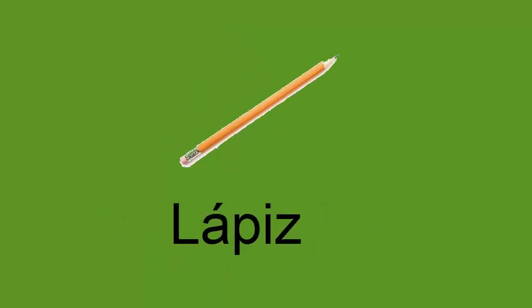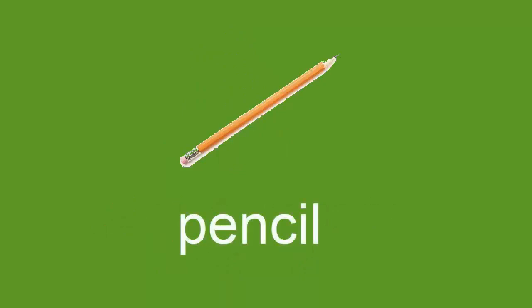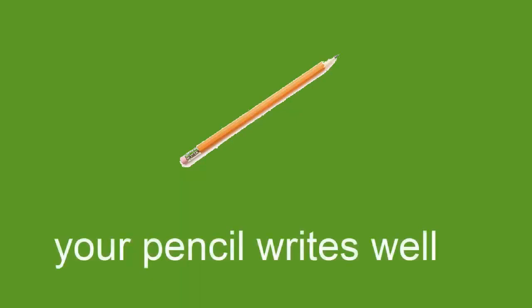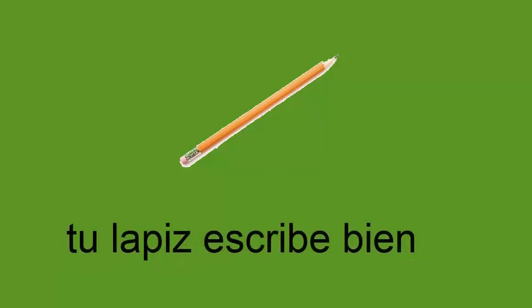Lápiz. Pencil. Your pencil writes well. Tu lápiz escribe bien.